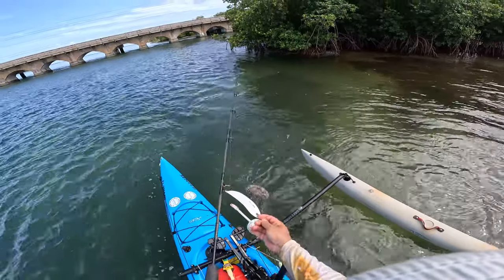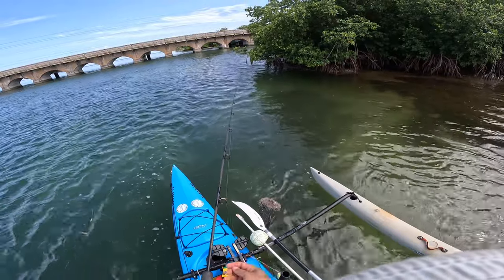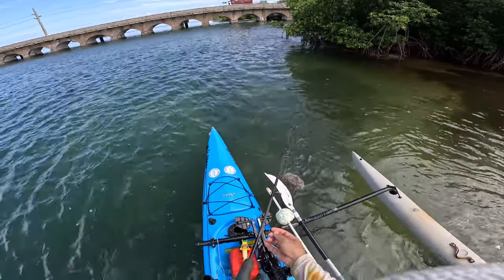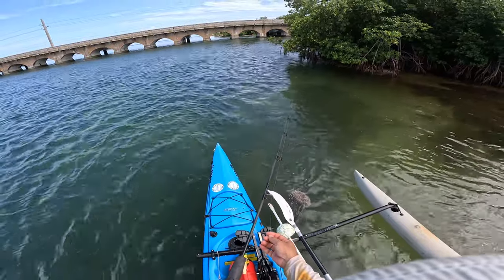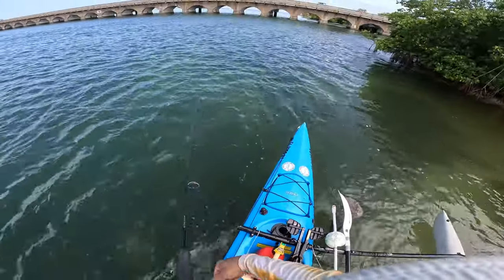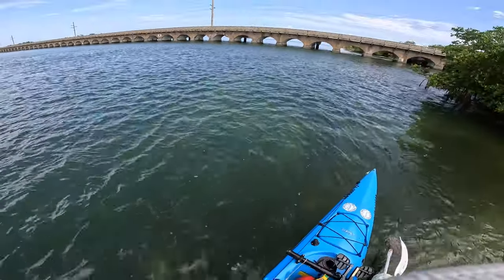All right, I'm gonna drop it down. Might be a little too big for the smaller ones, but I imagine there's something pretty big down there that can eat it. That's what we want. Oh, there it goes. Something's got it. Trying to eat it. There it goes. There we go.